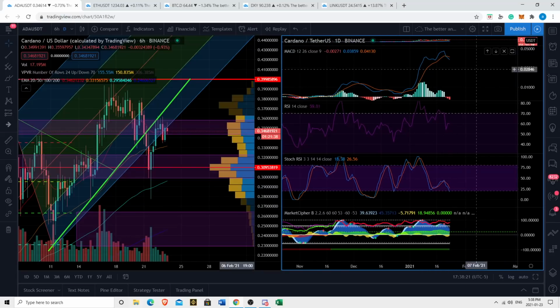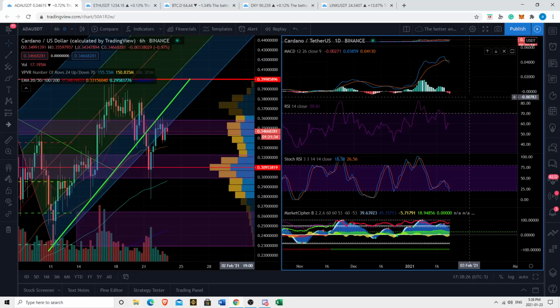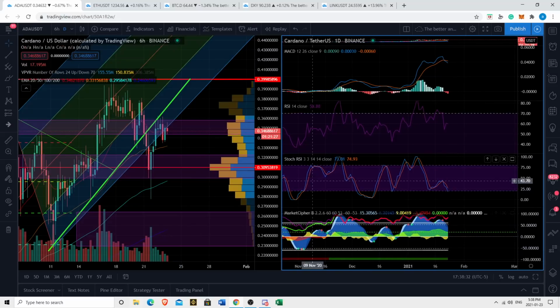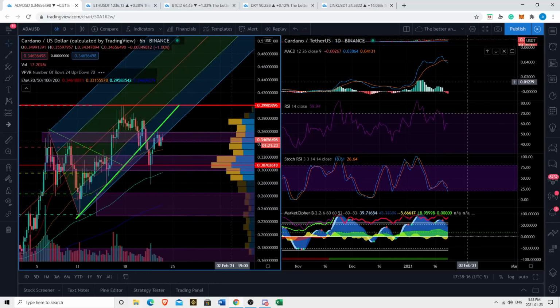We had a bearish crossover on the MACD on the daily. That is very bad news, bulls. That is very no bueno. RSI making lower lows. Stochastic on the way down. Momentum waves going down. Is this doom and gloom? We're breaking down from this ascending triangle. Is this the end? Perhaps not.